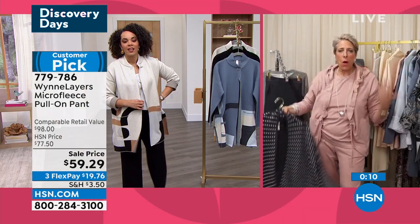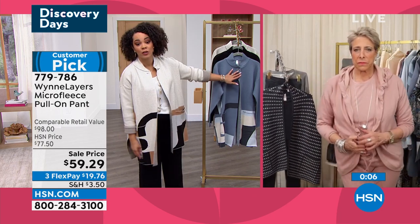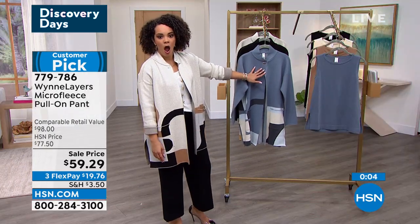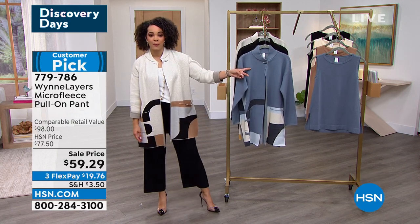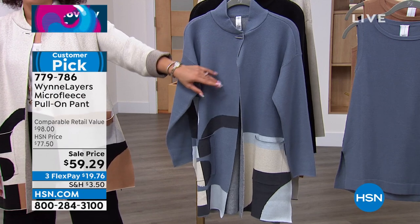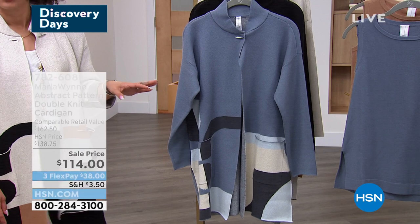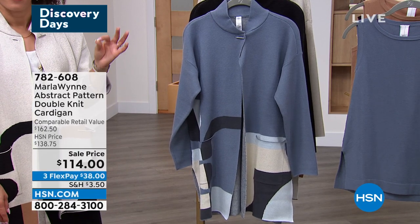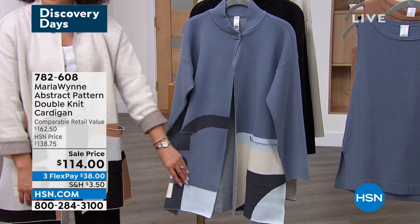Then you've got a whole ensemble, and that's okay. We have an update. This was brand spanking new. Did you miss this topper that we had, this cardigan? So this is brand new. It's the first time that you're seeing it, and we launched it at a sell price. And the price is phenomenal. We're talking about this double knit fabrication with a jacquard fit to it, the abstract pattern to it.